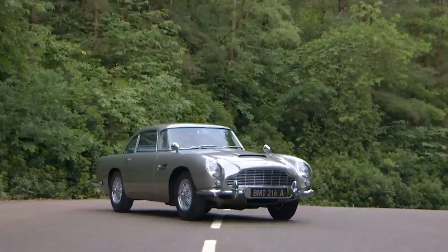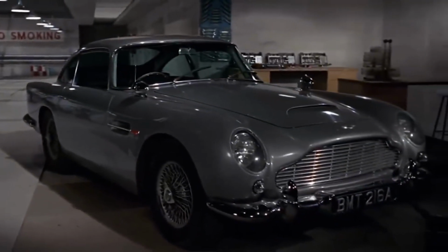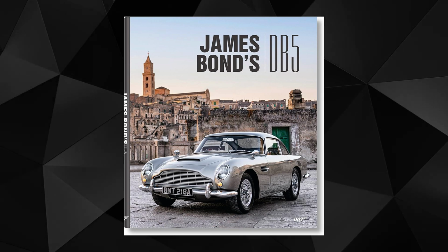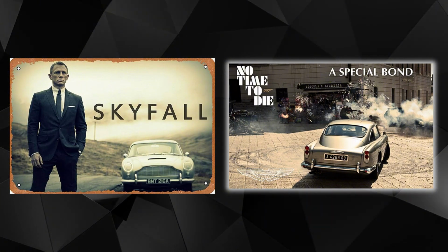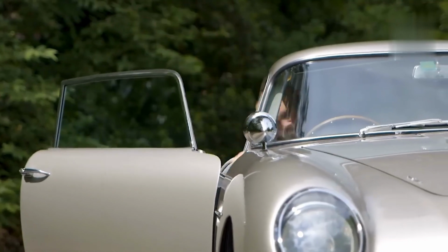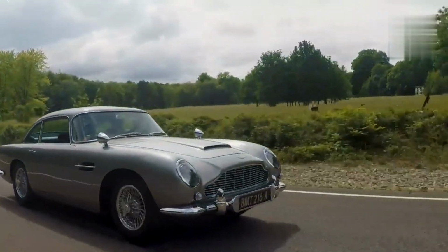No list of legendary cars would be complete without James Bond's Aston Martin DB5. First appearing in Goldfinger, this sleek, stylish car came equipped with gadgets galore: machine guns, bulletproof windows, and an ejector seat. Anyone? Bond's DB5 became a symbol of British elegance mixed with danger. Aston Martin brought this icon back for Skyfall and No Time to Die, proving that some classics never go out of style. The DB5 has become so iconic that replicas and original models can sell for over $1 million, with limited edition versions even coming equipped with Bond-inspired gadgets.